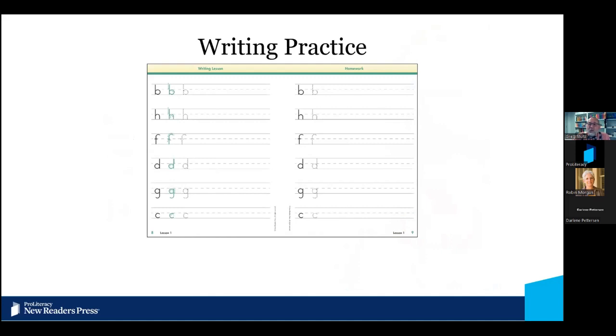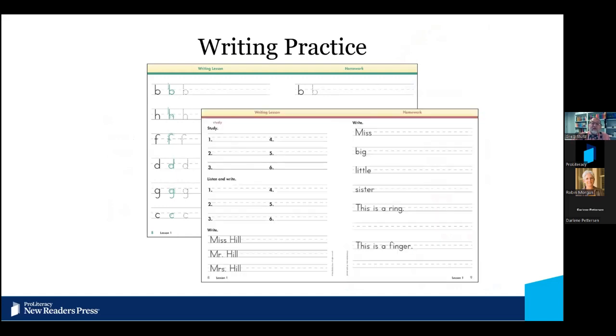Writing practice in Book 1 provides instruction and practice forming letters, numerals, and words. This continues in writing in Book 2, but involves basic sentence writing, grammar, and mechanics.